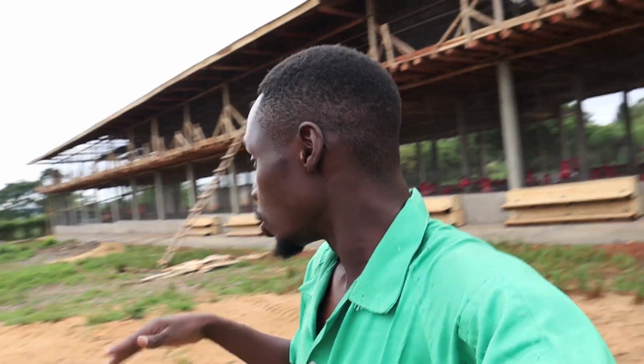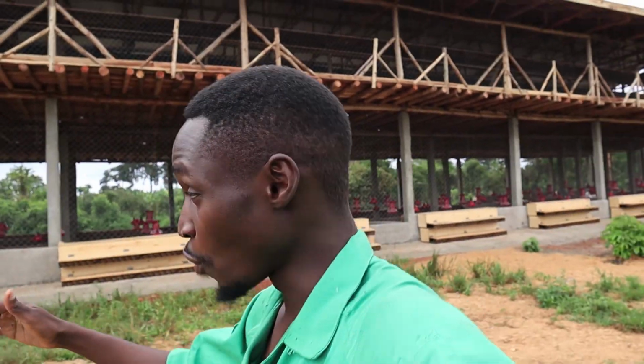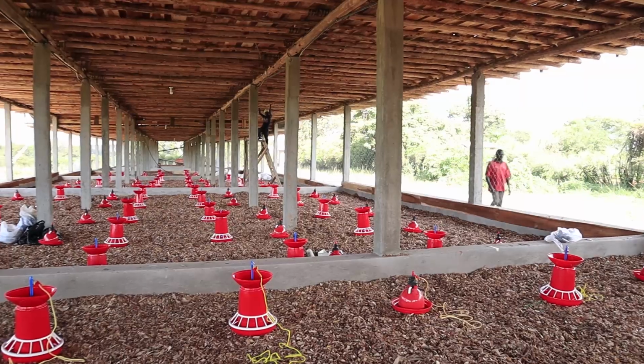When we build other houses, probably in this space over here and in other areas, we shall have the ability to separate the structures and probably even separate the broiler parent stock farm completely from the layer parent stock farm. So it's quite a lot of work that has gone on right now. There's still a lot going on, so let's move inside and I show you guys what exactly we are doing.